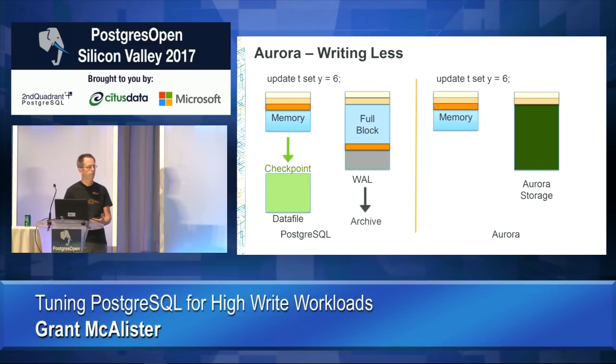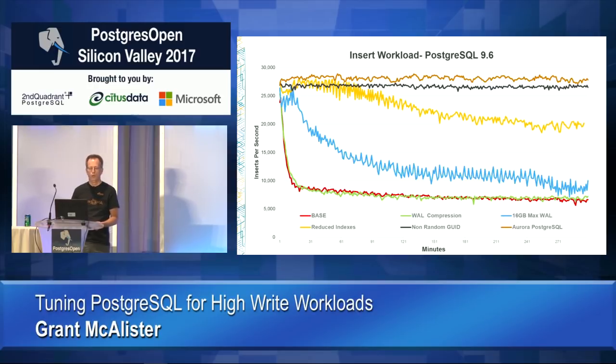It doesn't matter if it's... there is no before or after a checkpoint because we don't have checkpoints. So that reduces greatly the amount of work that has to be done, especially if you have a lot of indexes. So what does that look like from a practical perspective?